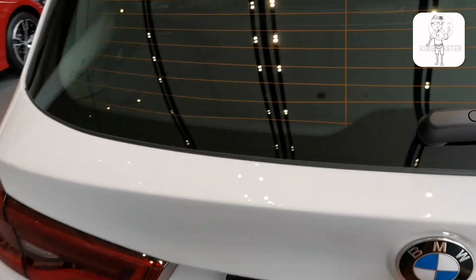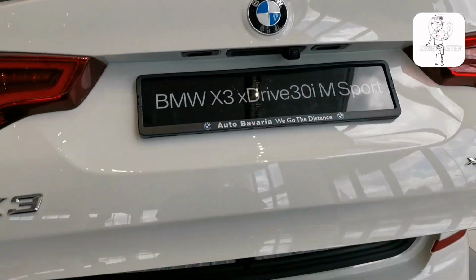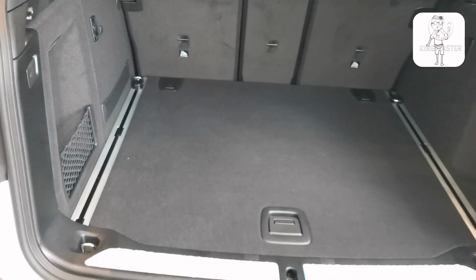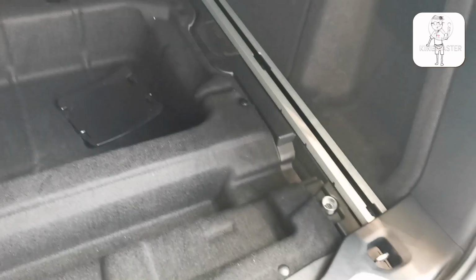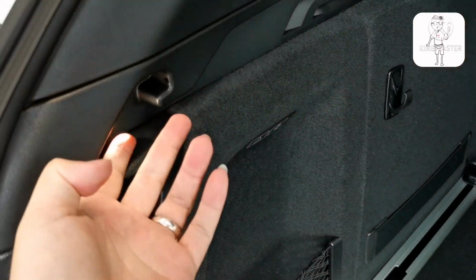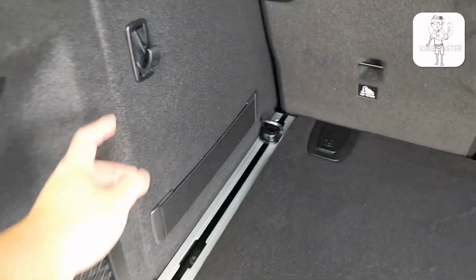Mari kita tengok. Okay, ada power boot. 3.0 xDrive ada power boot. Ada track. Ini dia punya dalam. Oh, tak ada spare tyre sebab dia pakai run flat, so you can hide more things at the bottom here. Very nice. Okay, you can move down your seat by pushing this lever. And this lever, there are lights here, ada lampu kat sini. Okay, you have tapau hook here.